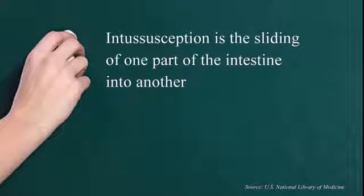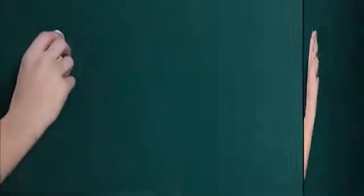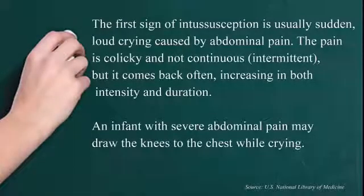It's a characteristic. Yes, typically the parents will notice the child has crampy, intermittent belly pain. It will be episodic with periods in between where the child is lethargic or just not in pain. At times, if the disease progresses, the child can be seen to be passing bloody stool or dark red stool. Red gelatinous stool. Sometimes I call radiologists in to fix it.